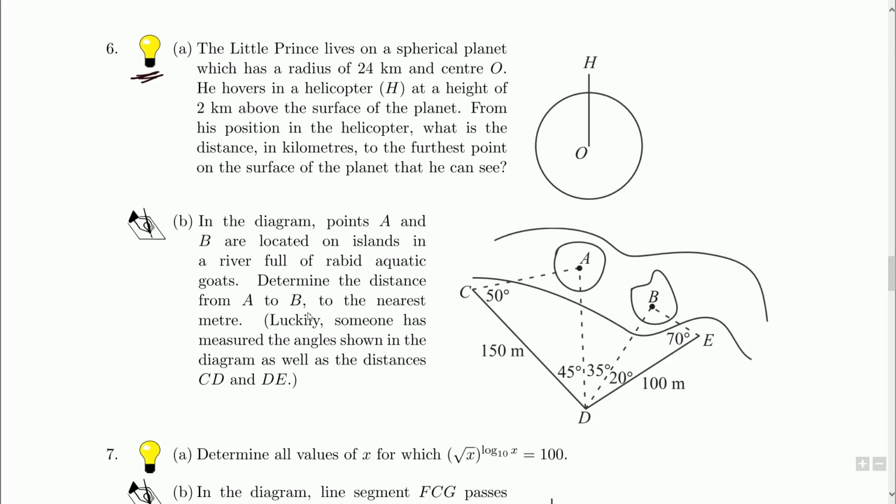6A, The Little Prince, which is an excellent book, lives on a spherical planet which has a radius of 24 kilometers and center O. He hovers in a helicopter, I don't remember that happening, at a height of 2 kilometers above the planet. From his position in the helicopter, what is the distance in kilometers to the furthest point on the surface of the planet that he can see?